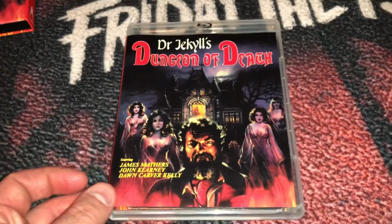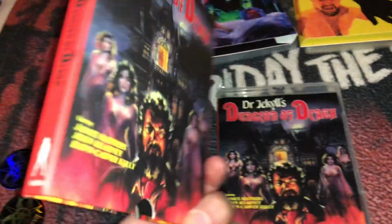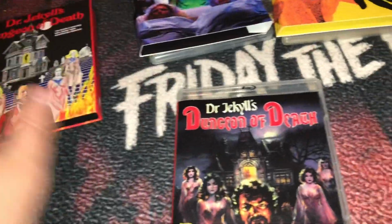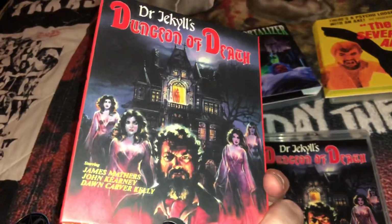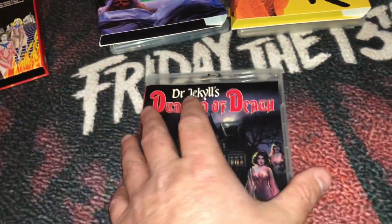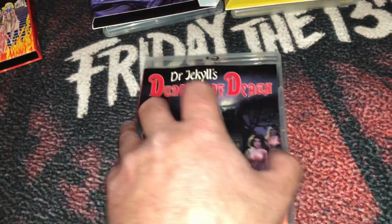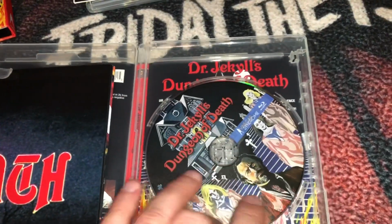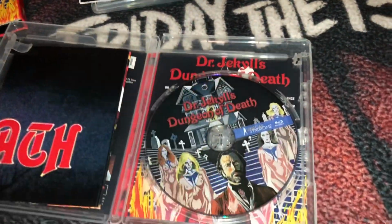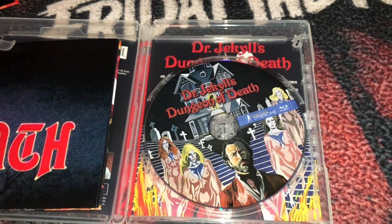And here's the movie. I flipped the cover already. This is the cover it came with. I guess it doesn't really matter which one you choose, because on each side of the artwork you can flip it and have either one of those 2 covers. I like that one a little bit better. This one comes with the Blu-ray. They don't do the Blu-ray DVD combo anymore, at least not in the ones that I got here.